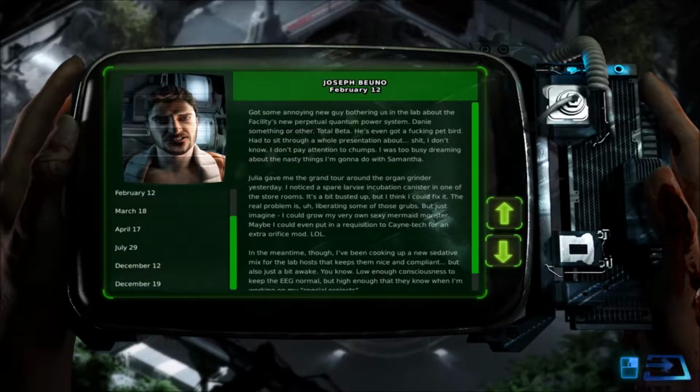February 12th. Got some annoying new guy bothering us in the lab about the facility's new perpetual quantum power system. Danny something or other. Total beta. He's even got a fucking pet bird. Had to sit through a whole presentation about shit. I don't know. I don't pay attention to chumps. I was too busy dreaming about the nasty things I'm gonna do with Samantha.